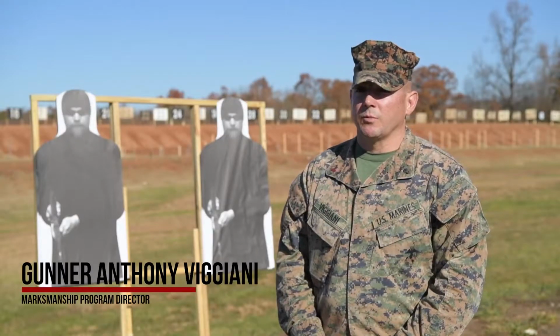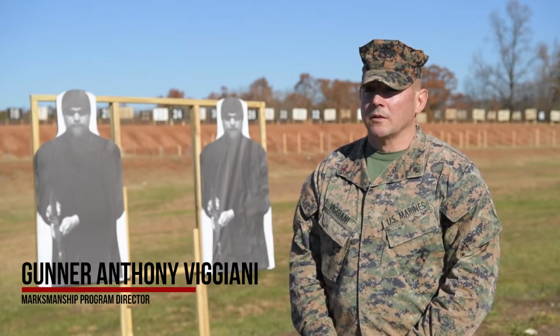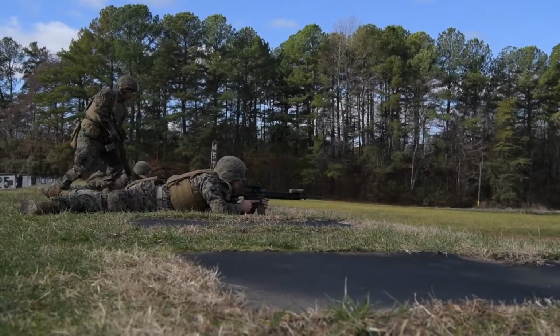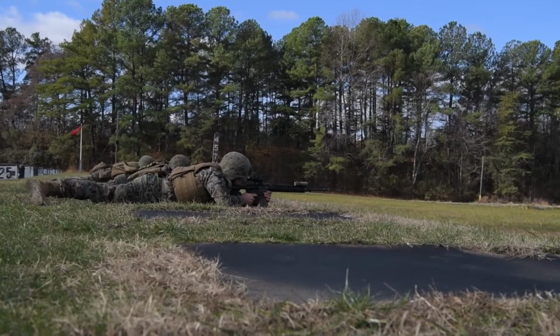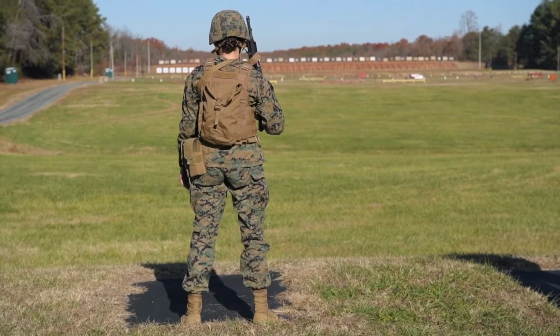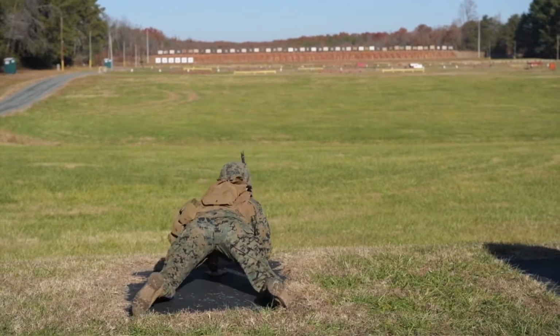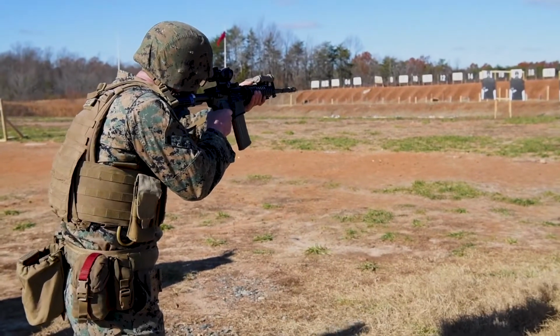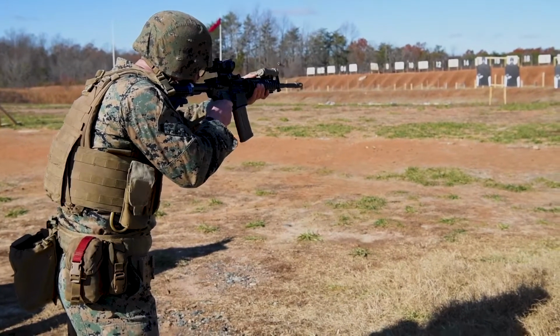The qualification is broken down into basically 3 parts. So what you have is a long range, a short range, and then a night portion. The long range is 500, 300, and 200 distances. The short range is considered 100 and in, and then the night portion is 100 and in. For the actual qual days, day 2 and day 3 are the same course of fire.